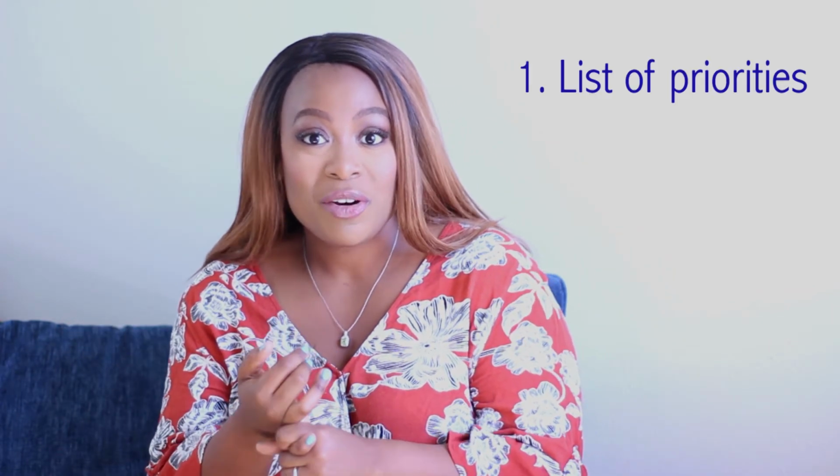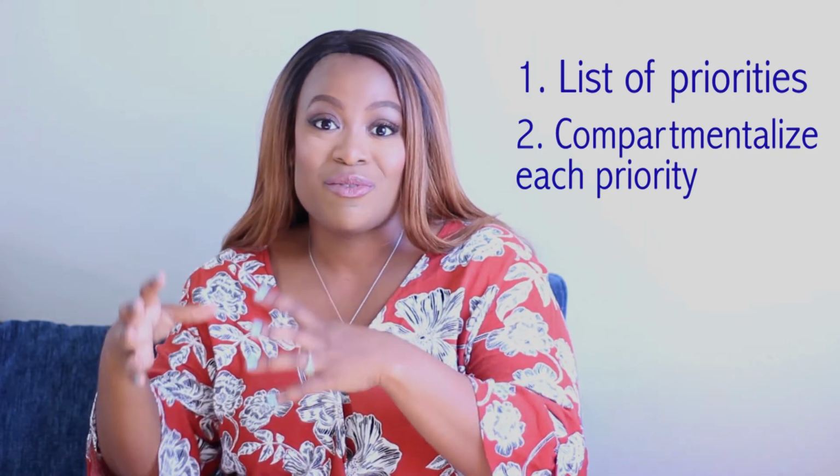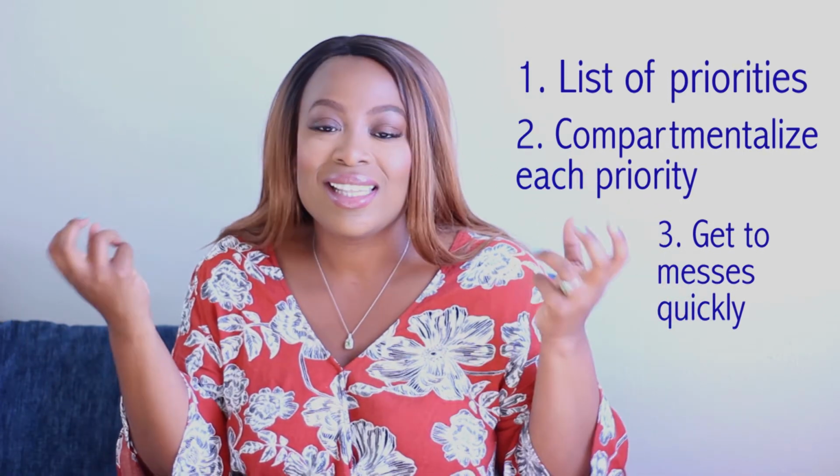So to reiterate, you want to make a list of top priorities. You want to compartmentalize, dedicate time to each priority for that week. And you want to get to messes quickly, and that will ensure you have a very nice and neat and clean and beautiful home. I hope these tips helped you guys.